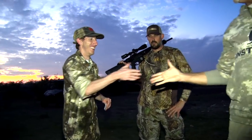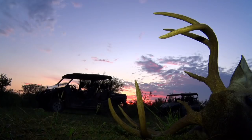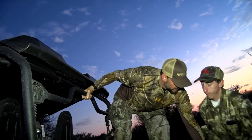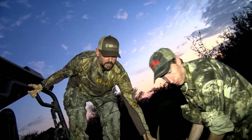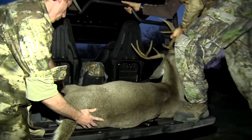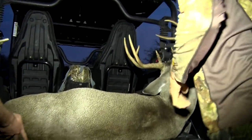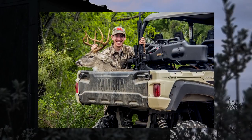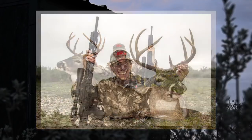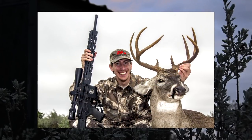I don't think Connor stopped smiling that entire evening, from the moment he made that shot all the way until he was texting his brains out back in camp, telling his coworkers and his family and his friends that he had his first whitetail. It's fun. I think Wade said it's moments like that, first whitetail for people, first deer for people, that make all the work during the summer worth it. And everybody was excited for Connor. Congratulations, Connor, on your first entry into the Yamaha Whitetail Diaries.